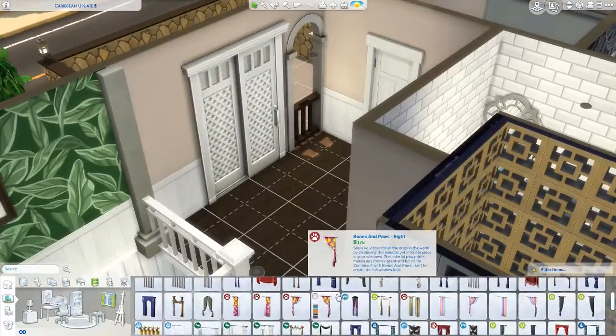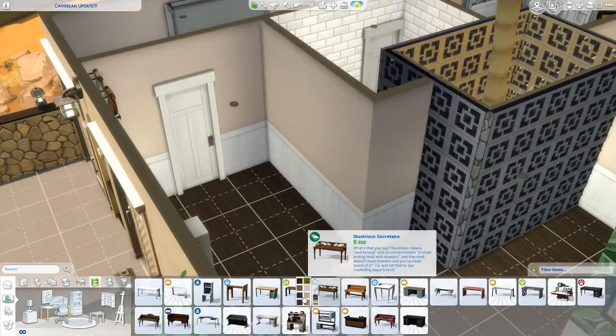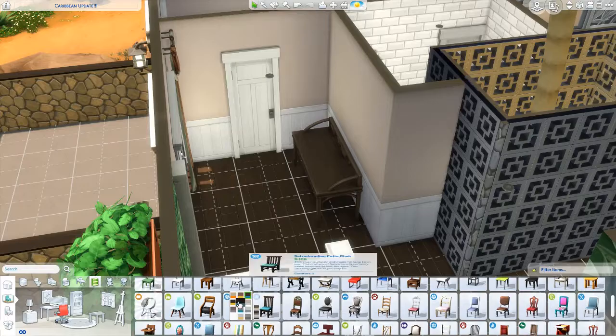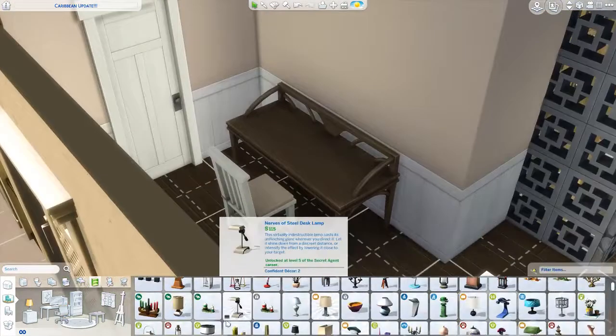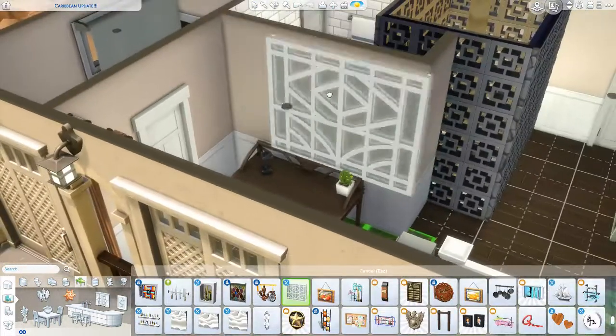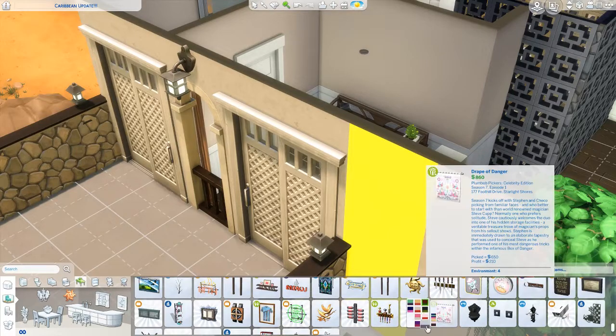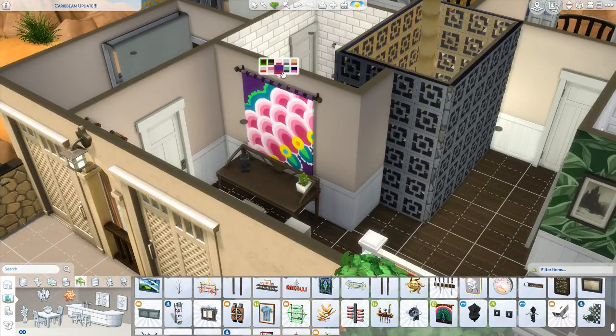So I just mounted the little TV to the wall. It looks kind of weird, but I guess it makes sense because they wouldn't really be watching it very much. And I do just get some windows to cover up those windows that don't have covers. So the one in the entryway and the one up here, they are like open windows. So I get those curtain covers so they could close them if it was ever bad weather.